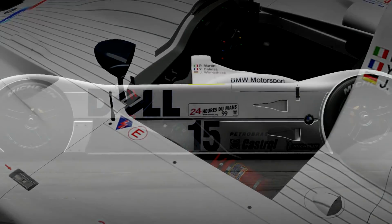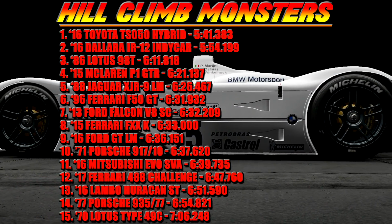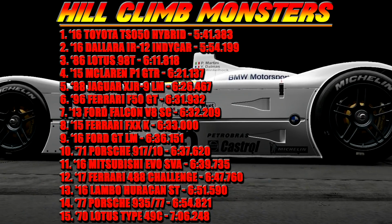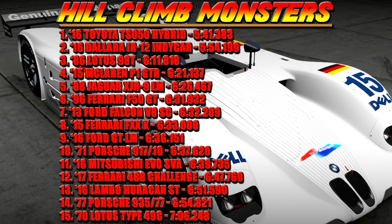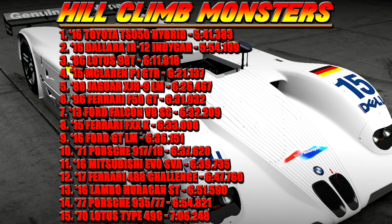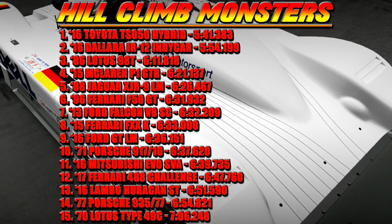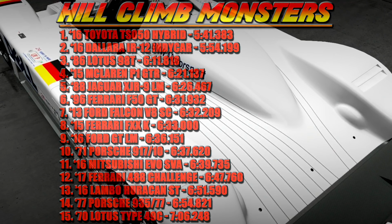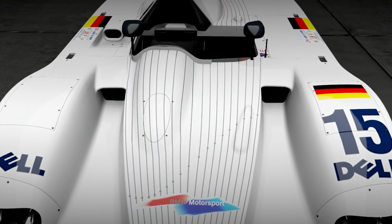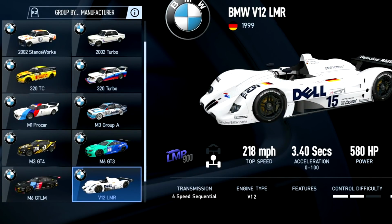In terms of what it should be aiming for on the leaderboards, we don't really have any frame of reference for the LMP 900 class because this is the first car we're doing there. I don't think it's going to get anywhere near the Toyota, unfortunately, with that 541.383 at the top of the leaderboard. But the Jaguar in 5th place, there's a good 10 years between them, admittedly, but they're both fantastic cars, with a 626.467. I think it realistically should be beating that. By how much, I'm not too sure.